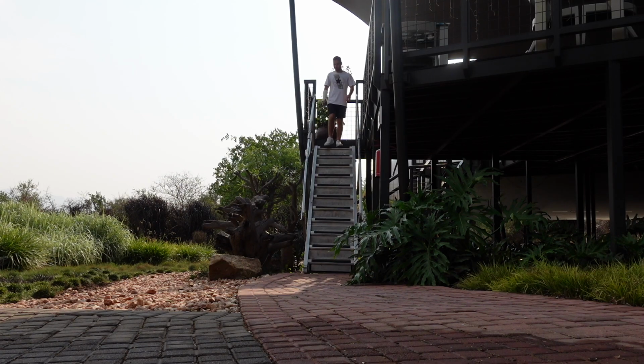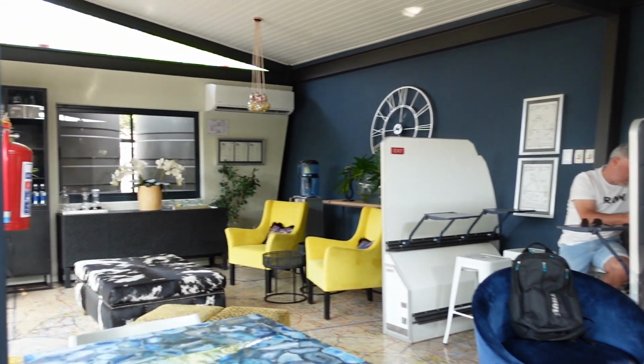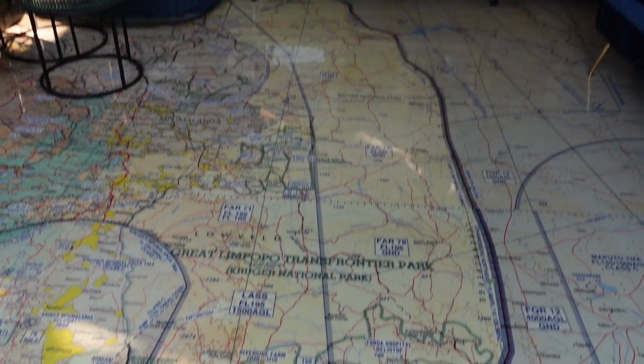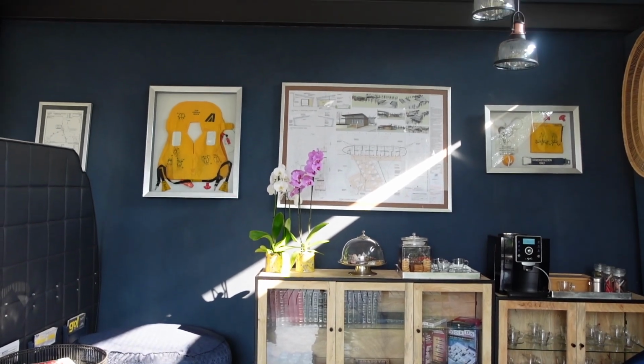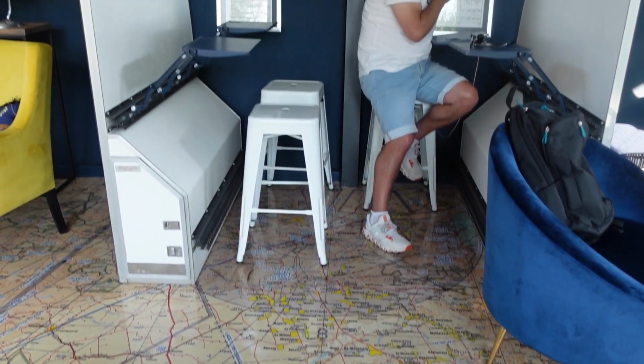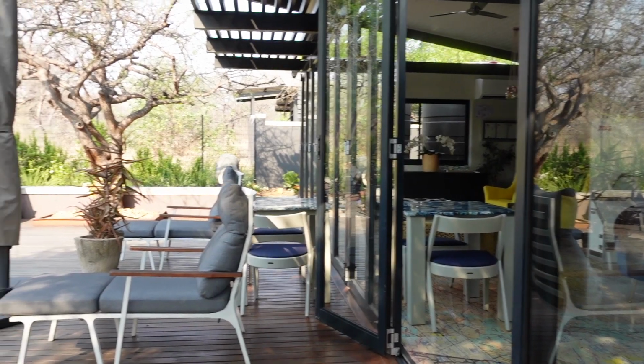Moving on down these original stairs from the Boeing 737, we can make our way to another room. It is such a cool room. Firstly, the flooring is a map, suiting the place so perfectly, and suiting the theme perfectly as well is the original trays behind the seats. So you can sit here, do some work like my dad is doing right now, or you can just relax.